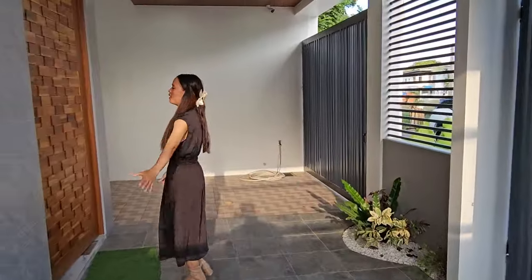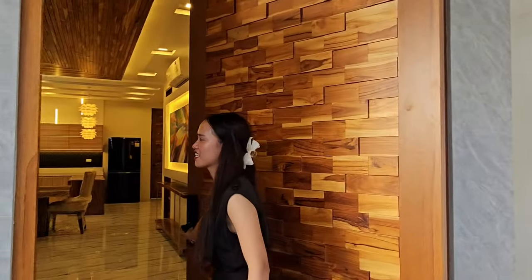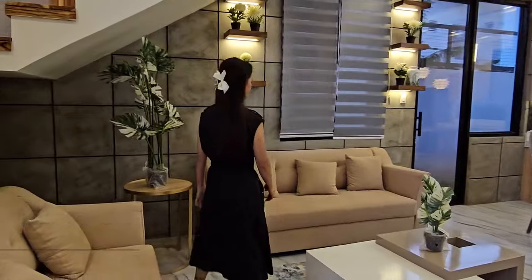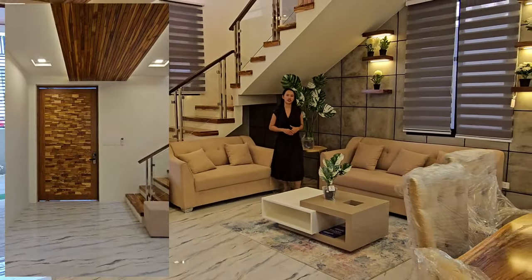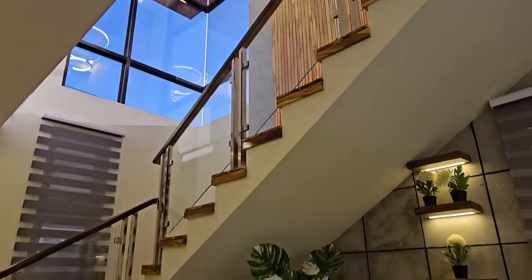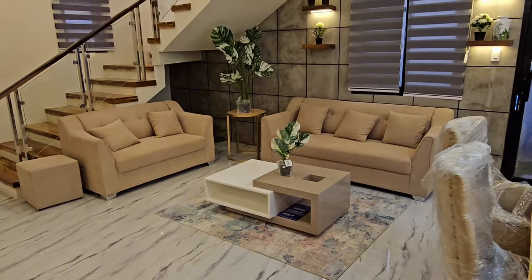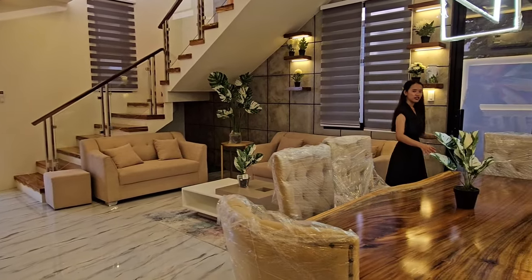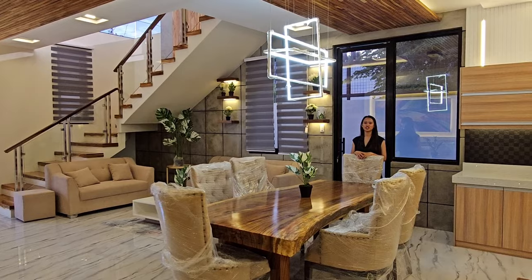So this is the main door of this property, with access going to your high ceiling living area. So all furniture and displays are included once you avail this property. And near your living area, we have here the dining area. So this house is open layout, which can fit a 6-seater dining set.